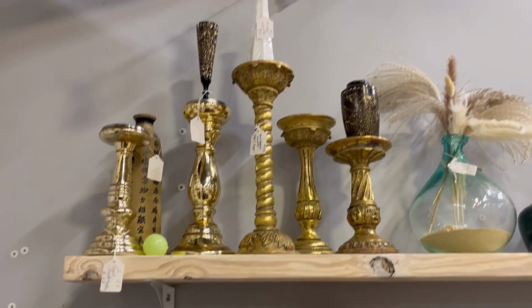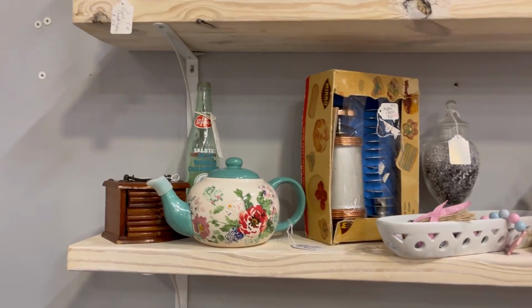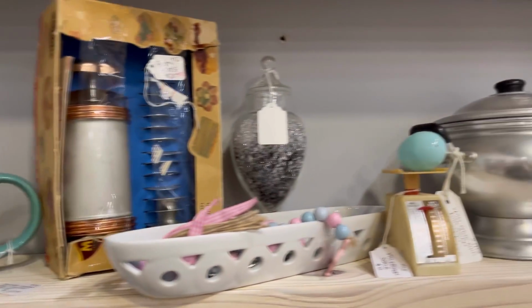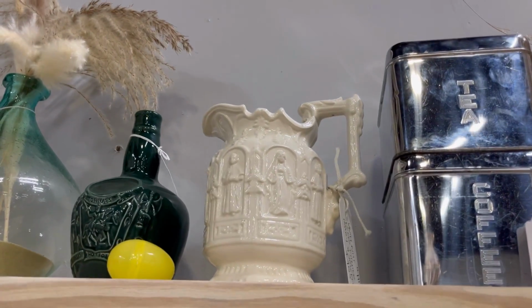When styling your booth, grouping like things together is a great way for them to have more impact in less space. And she always does a really nice job of it. I like that picture there.